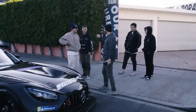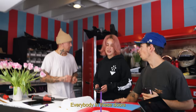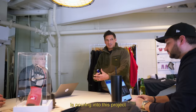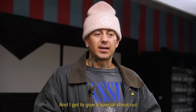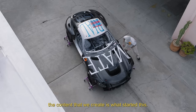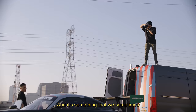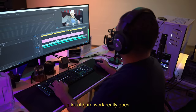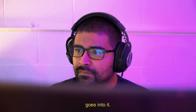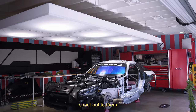Yeah, it takes a village. From the media team to the whole agency, everybody in these doors is pouring into this project in a really special way. And I got to give a special shout out because the camera work, the media team, the content that we create is what started this. It's really like our lifeline, and it's something that we sometimes take for granted because we do it so effortlessly. I say that, but a lot of hard work really goes into it that we don't get to see. You see the result of it, but you don't see the hard work, and shout out to them, because then we got plenty more content coming up.